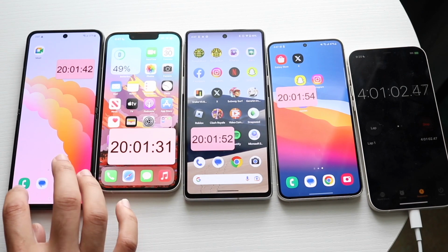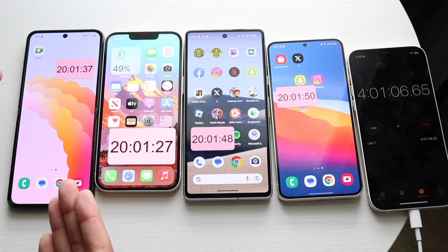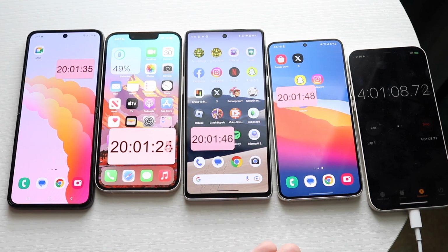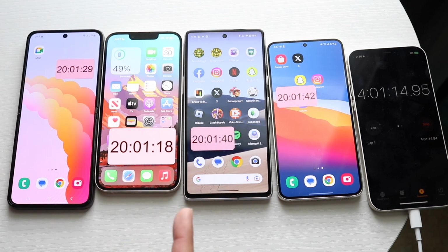Now once again, I'm pretty sure we already know which one's going to die first. The Flip 5 is going to be the one to die first. I think the S23 is probably going to die after. The Pixel 7 is probably going to do the best, but these two are kind of close. Maybe the iPhone 14 will still maintain its accuracy there, but again, that's pretty much where we're at now.